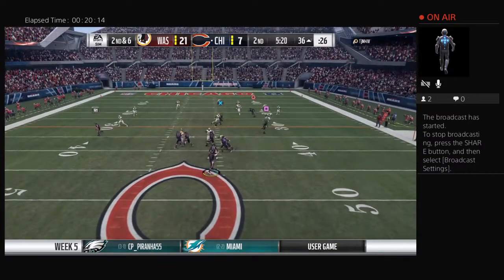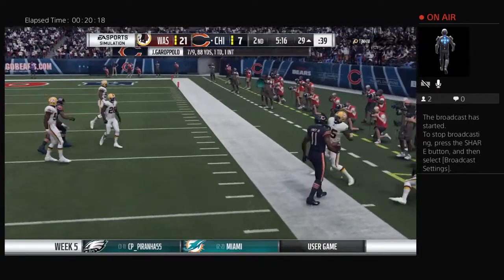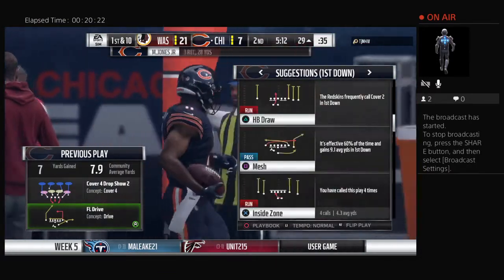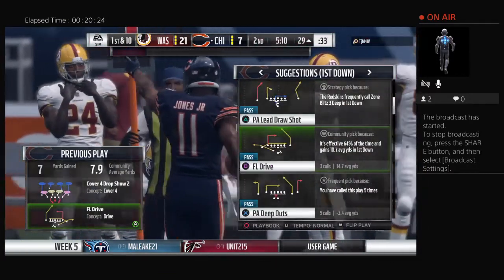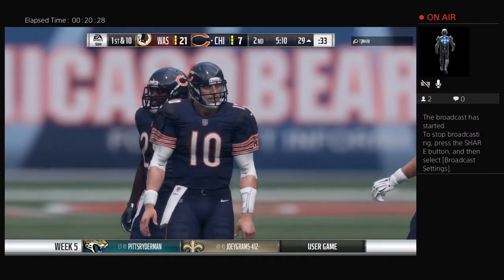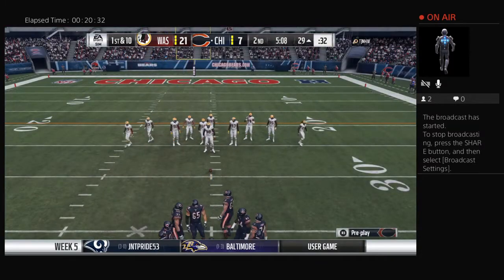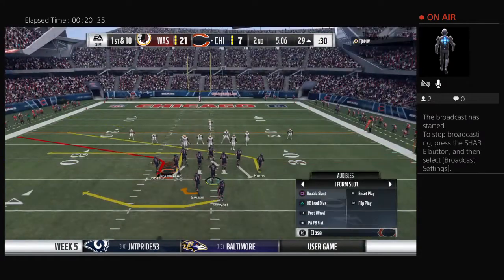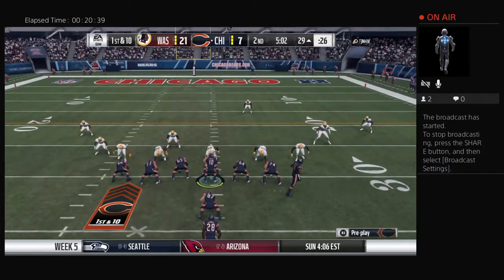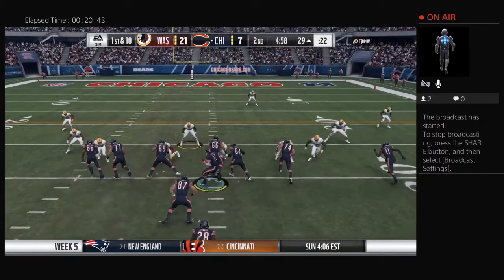Garoppolo to throw on second down. Caught on the right side by Jones. And he'll work it inside the 30 to the 29-yard line. Call it a gain of 7, and it gets him a new set of downs. Hurry up, here we go.